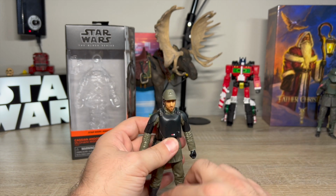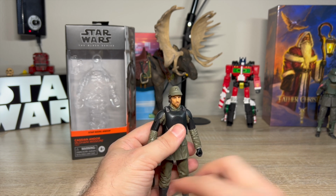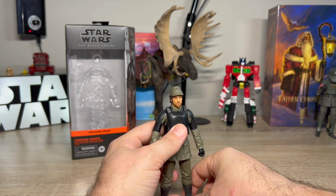But what I wanted to take a look at is there's a couple other figures that are sort of dressed like this, which means that Hasbro probably reused it.